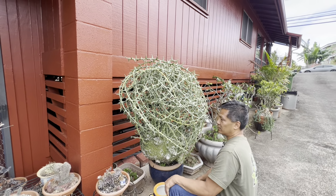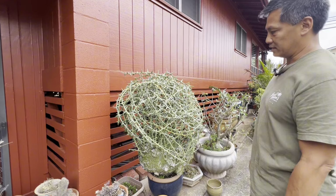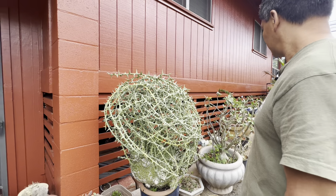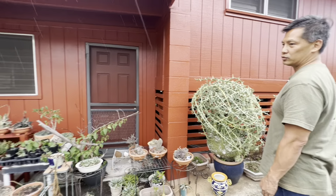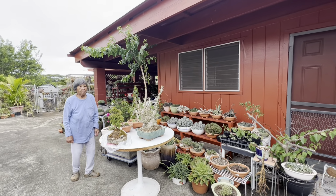People like rare, weird-looking things. How long would you say it takes to grow something this size? This is probably over 50 years. And Toshiko's been growing and collecting plants for... Toshiko, how long have you been growing plants? Maybe over 60 years.